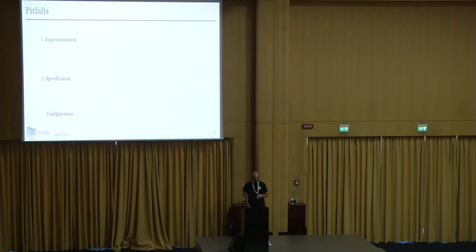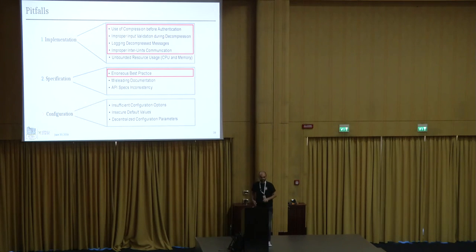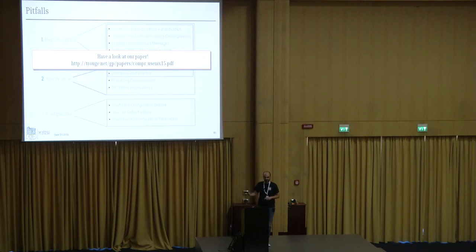And we came up with three classes of problems or pitfalls. There are pitfalls at the implementation level, at the specification level, and at the configuration level. More specifically, we found five issues in the code, three in specification, and three in the configuration. I picked five of them, and I will present them today. For the rest, I would like you to have a look at our paper, which was presented at USENIX last year. You can download it and read it for free.